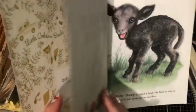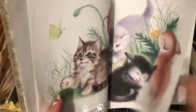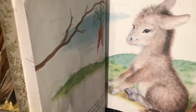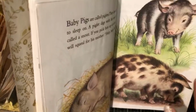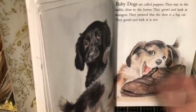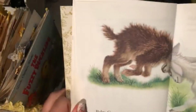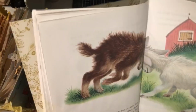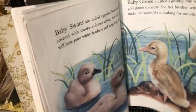And it has all kinds of cute little babies in here. Look at these. Oh, little baby sheep. Little kittens. Little guinea pigs and a rabbit. Right up my street there. It's got a little donkey, some chicks, little baby pigs, little puppies, always into mischief. Look at that. Some goats. Baby goats are so cute. If you ever need to smile, look up baby goats on like TikTok.